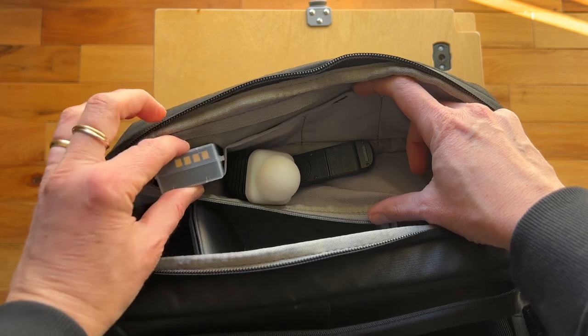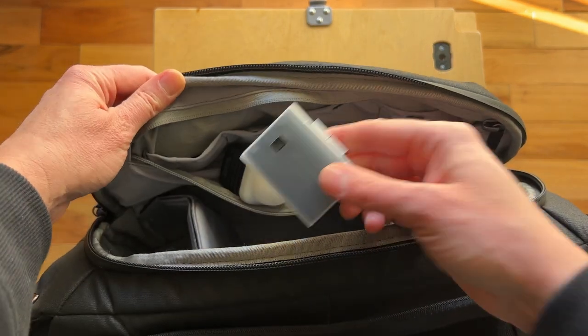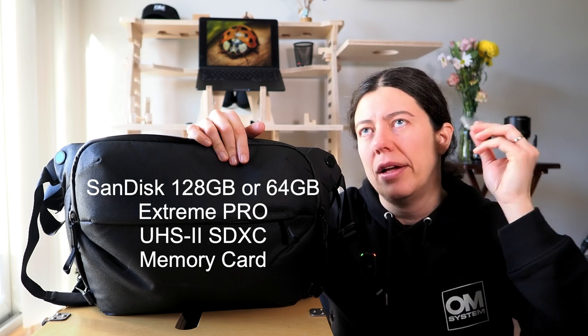Also, an extra battery, just in case. Most of the time, I mean, those batteries last quite a long time. I never had an issue, but just in case, I like to carry an extra battery. And I also have an extra SD card. I usually have 60 gigabyte, 128. It's just in case, same. I never really filled my cards most of the time on my daily walks.